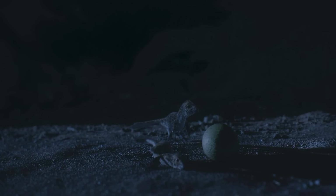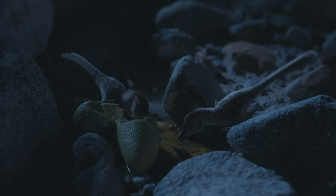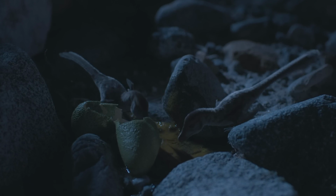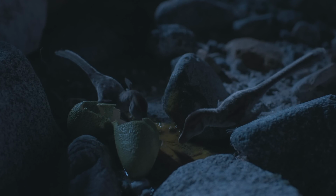weight. They do crack open the egg by pushing it off a cliff in a callback to their Velociraptor cousins, and they feast the night away. And again, the jaunty music really sells the comedy of the scene. It's reminiscent of the Baby Rex from season 1.